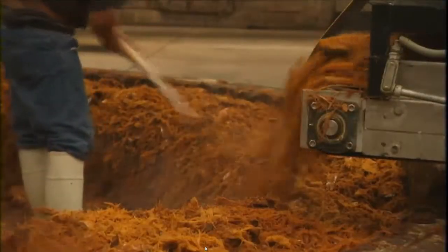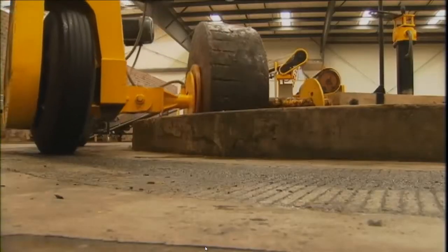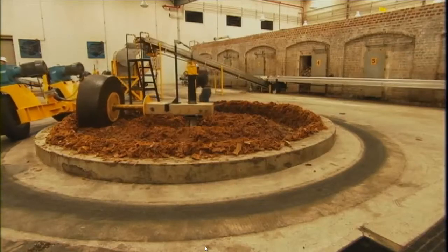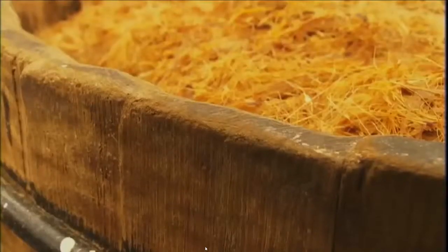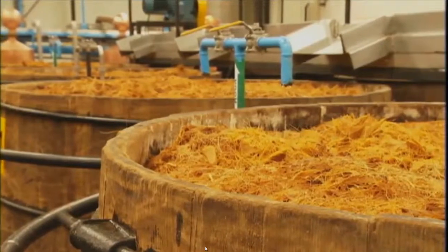The shredded agaves are then loaded into a traditional stone pit where a giant 2-ton stone wheel called a tahona crushes them. The juice extracted from this ancient process is called agua miel, or honey water. The juice is transferred into pinewood casks where it will ferment for 3 days, allowing the sugars to transform into alcohol.